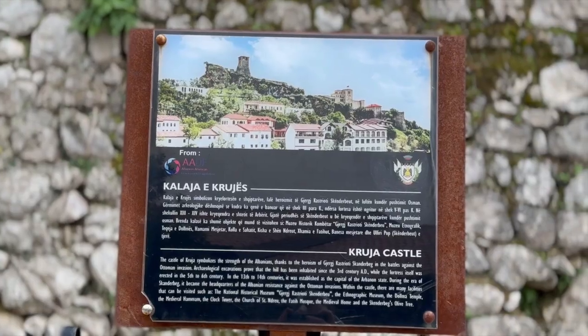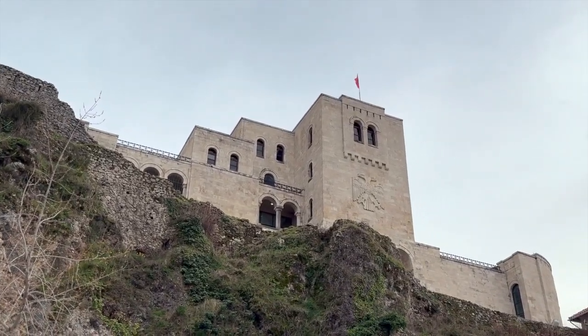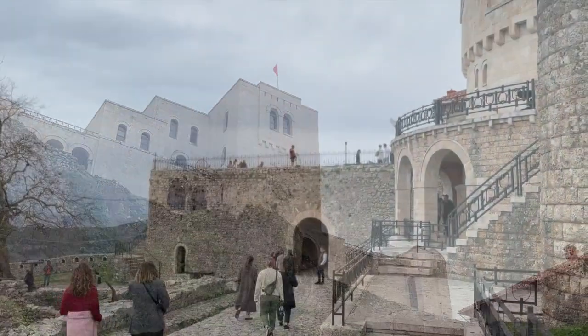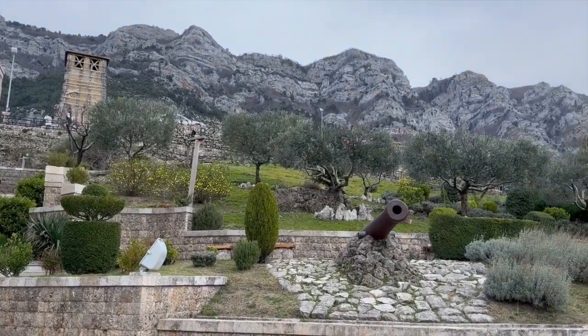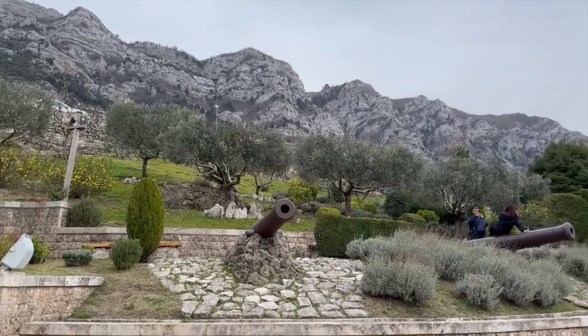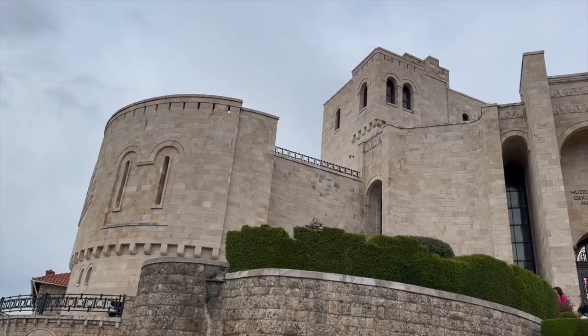A few other places you can visit here are the Kruje Castle, which provides sweeping views across the valley, and the Skanderbeg National Museum, which is 500 lek to visit. You'll also find wonderful paintings and artefacts inside.